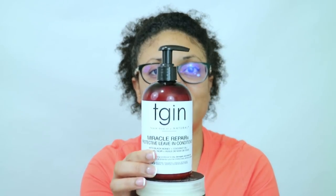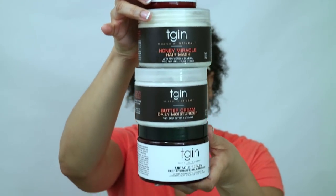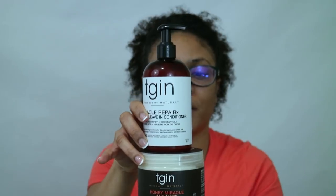So the next products that will be carrying over to 2019, which are my favorite products, are all from the TGIN line. From their leave-in conditioner, to their buttercream, to their hair mask, to their deep conditioners. Yeah, this entire line, both collections. All of their products are so moisturizing, so hydrating. Before, when you put it in your hair, after you put it in your hair, days after you've used their products, it just leaves your hair very, very conditioned and very, very nourished.